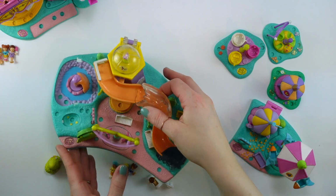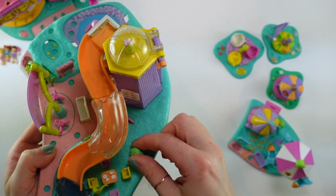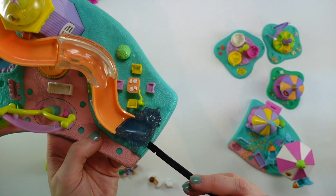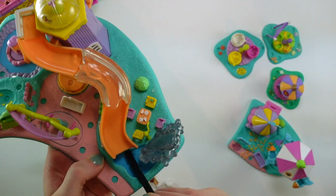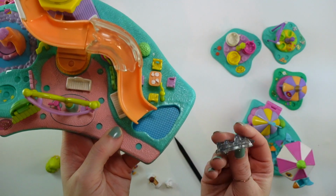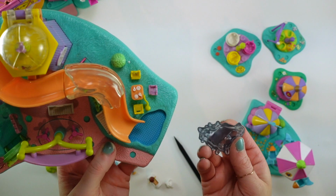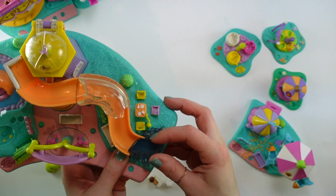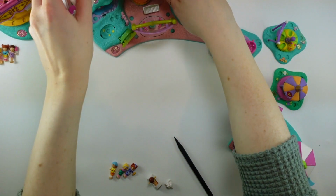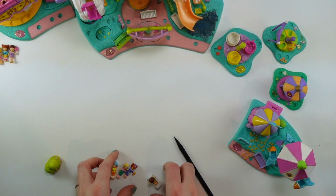The other details over here, there is another bush. It doesn't do anything, another eating area. And this, I found out you can actually take off. So you can pry those off for whatever reason, but it's more of like a swimming pool at that point. So that's something that you can do. All right, moving on from that one.